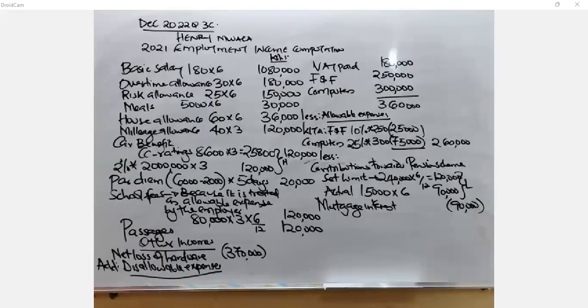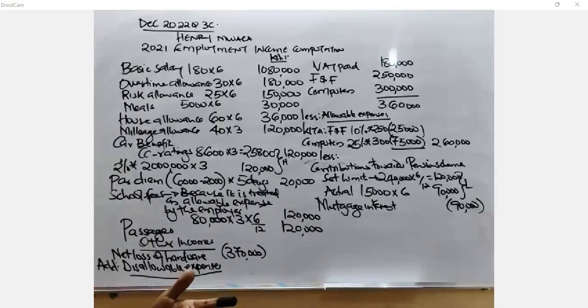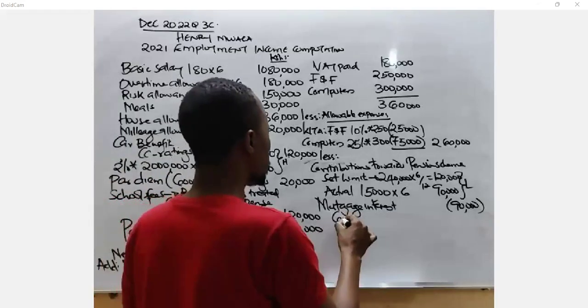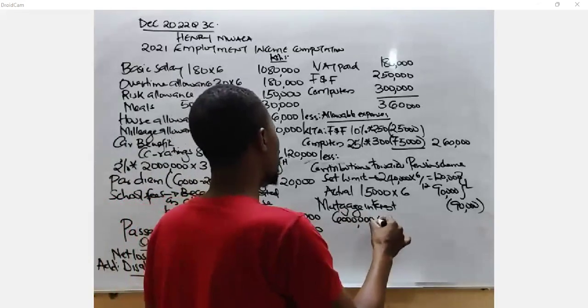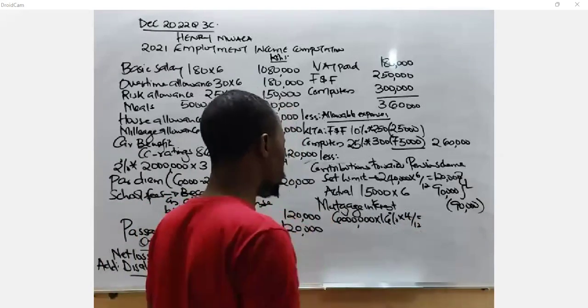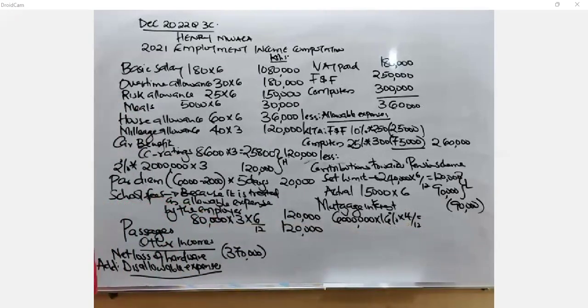Now, for this year, it is only working for only 4 months. October, November, December. Is it 4/3? It was supposed to be from September, yes. 4 months, right? So we are calculating the interest, and then we look at the set limits. It will be 6 million times 16%, times 4/12. We need an interest for only 4 months.